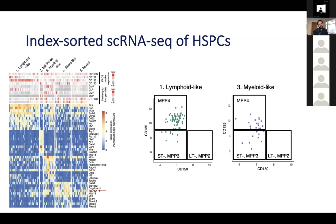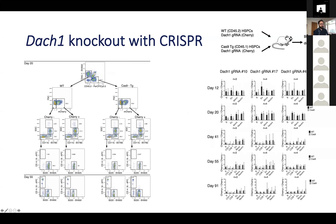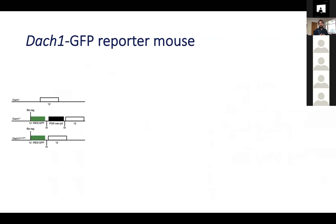Okay, and we searched for a bunch of surface markers, we tried a few, didn't really find a way to separate them, and then turned towards more intracellular markers or genes, in this case, Dach1, which was an understudied transcription factor in haematopoiesis. I'll tell you straight up, unfortunately, when we knocked out Dach1 using CRISPR and in transplantation assays, we didn't see any difference in the development of myeloid cell types, lymphoid cell types at multiple time points all the way out till day 91. So unfortunately, in this system, Dach1 knockout alone does not have an effect on any of the lineages that we tested.